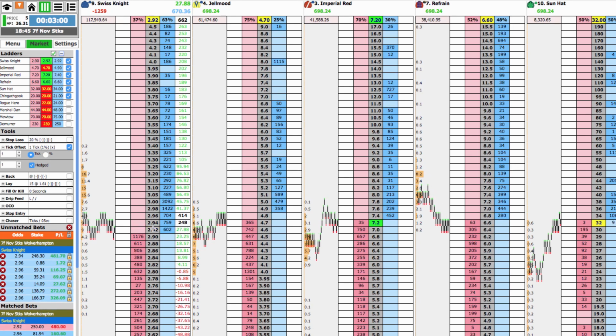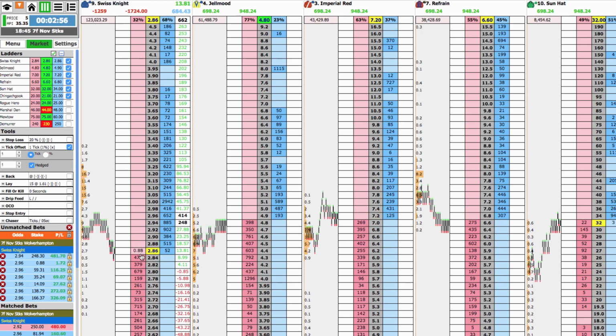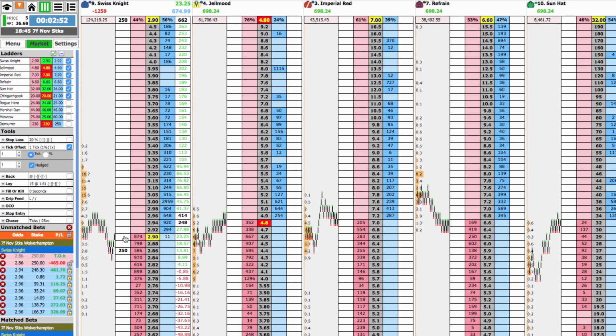There's one taken at 292. The bet goes in at 294. Driving it down a little. We'll go and put a couple in there to see if we can get it back up. Oh, it's gone back up itself. It was just a little dip. Sell the dip, they say.